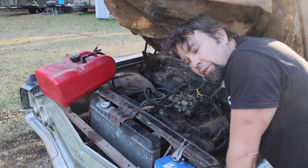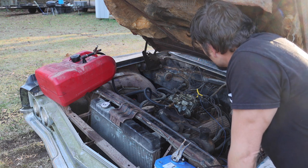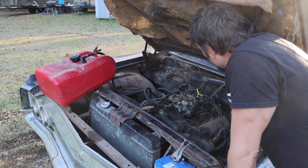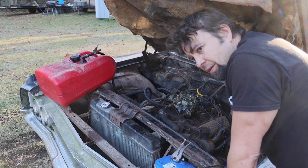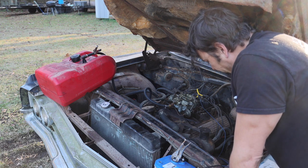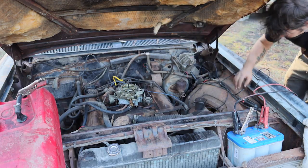I wonder if she's hydro locked. A lot of gas went down there. I cut the gas off. Who knows what went down the cylinders, but for some reason I'm thinking this battery's not firing all the way. Maybe I'll go get my charger and put it on there. Let's give her the business.